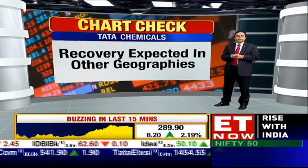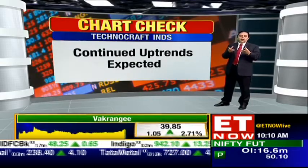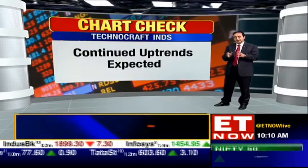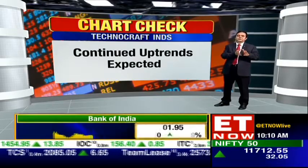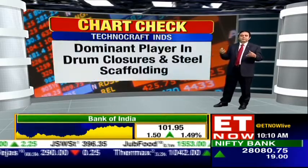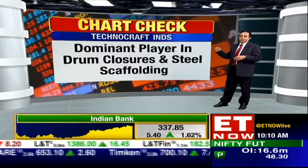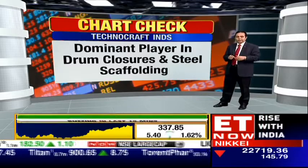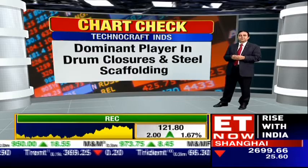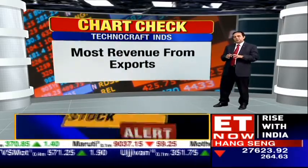Moving on, we have a second stock, which is Technocraft Industries. Technocraft Industries is having very good trends, but here again, similar to Tata Chemicals, they have very good performing divisions like drum closures and steel scaffolding, and they also have a division in textiles which was not really doing very well. They are the dominant player, which is a duopoly actually, in the drum closure business. And their steel scaffolding business has really picked up substantially over the last few years. The textile division was actually a bit of a drag.